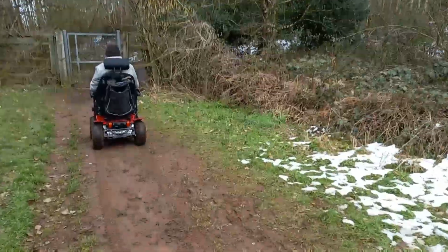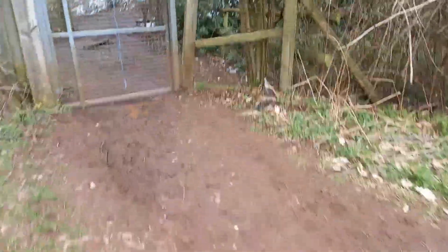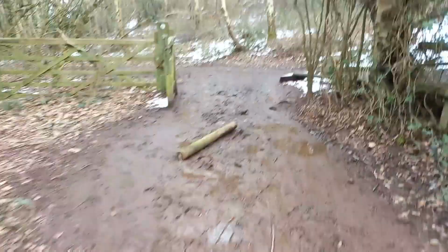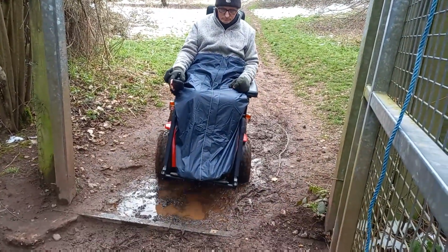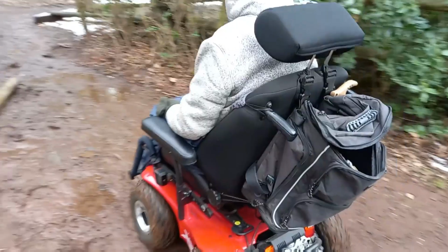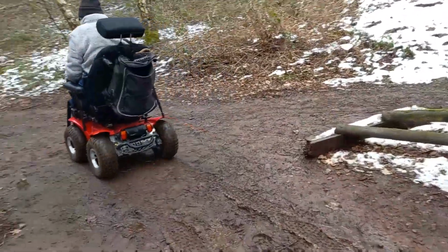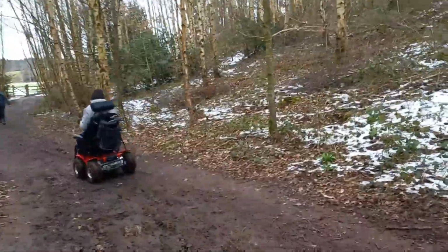Right, this is another horse gate, because it's actually a bridleway we're following. You can see here, it's really muddy, so I'm going to try and avoid it. Big gate, more mud, and then straight through, no problem. And up there as well. Look at this. Really shows you what the power chair is capable of.